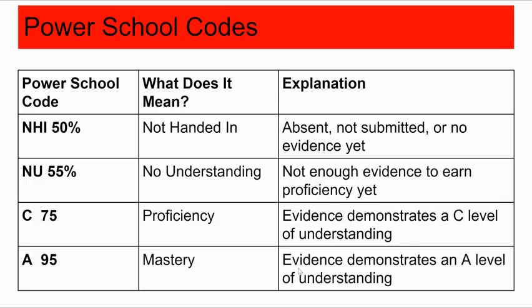So here are the codes that you'll see in the PowerSchool gradebook. The PowerSchool gradebook is where we are going to put in all of the work that counts to determine their overall grade at the end of the semester. NHI means not handed in. It means the student was absent or did not submit the work, and thus we have no evidence yet. We tend to not put NHIs in until the makeup window has passed, and so this is a cue to you as a parent that a student hasn't done the appropriate makeup from their absence.